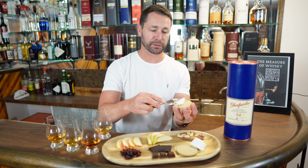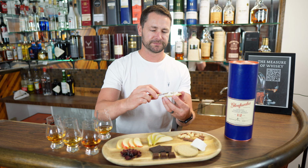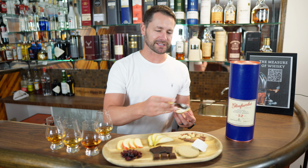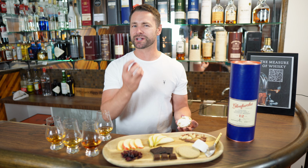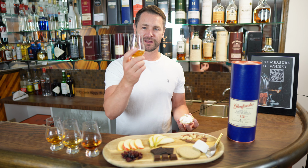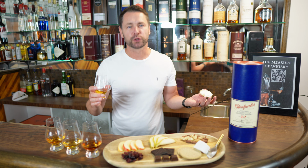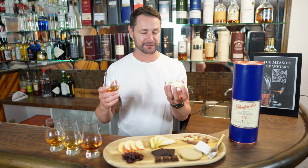Now this is plain goat's cheese. I know there's lots of goat's cheese on the market that are finished in all sorts of weird and wonderful flavours, but we want to try and keep things as plain as possible. Goat's cheese is nice and soft, but it's got a real creamy element to it, which works fantastically with the freshness of this ex-bourbon cask Glenfarclas. A little bit tangy as well, but it just complements it incredibly well. And lots of people like cheese and crackers, right? Let's be honest, it just works well when you're drinking.